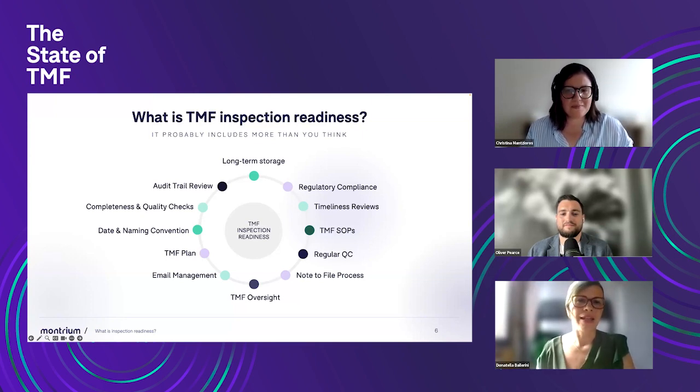But I think what really makes sense here is to make people understand that when it comes to the TMF process, this process is composed of different steps, different aspects to be managed during the entire life cycle of your clinical trial, and so your trial master file. So you have to have very clear and defined what the process is around all these aspects. How are you going to manage the relevant correspondence, so the emails in your clinical trial? How are you going to ensure the audit trail review of the TMF?